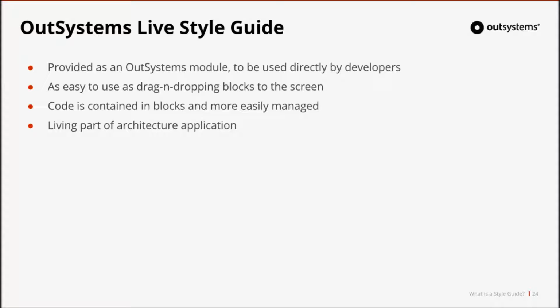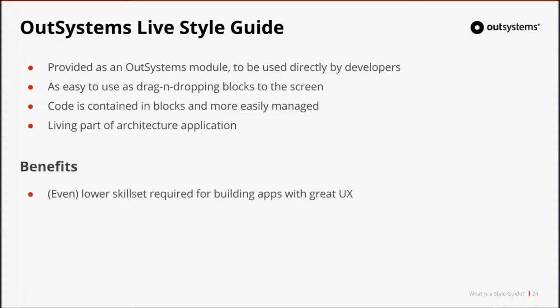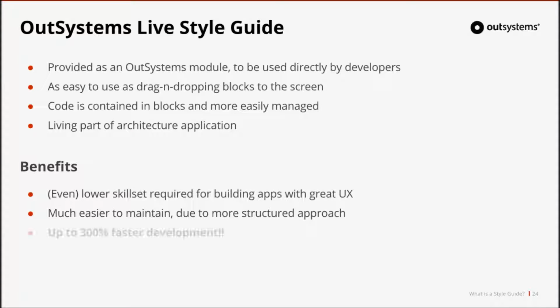Code is contained in blocks and is easier to manage, but in OutSystems we are taking the next step of a lifestyle guide, what some call a living style guide. Not only do you have the visual aspects of the elements, but also a living architecture example on how application models should be related. It is a living part of the application architecture. So the benefits: an even lower skill set required for building applications with great UX, much easier to maintain since it is a reusable block of code. When you make a change here, it will apply everywhere, and customers say it is 300% more productive.